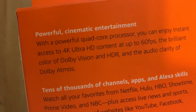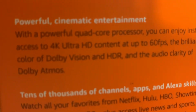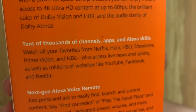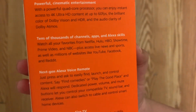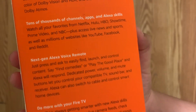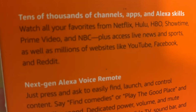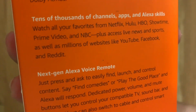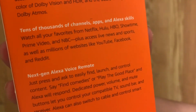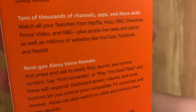It says powerful cinematic entertainment. With a powerful quad-core processor, you can enjoy instant access to 4K Ultra HD content up to 60 frames per second. The brilliant color of Dolby Vision HDR, the audio clarity of Dolby Atmos. I love Dolby Atmos audio. It's honestly really good audio. Tens of thousands of channels, apps, and Alexa skills. Watch all your favorites from Netflix, Hulu, HBO, Showtime, Prime Video, and NBC, plus access to live news and sports. Well, not just those things. There's a lot more in there, as well as millions of websites like YouTube, Facebook, and Reddit.